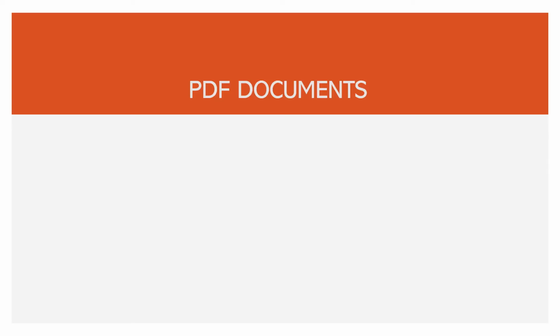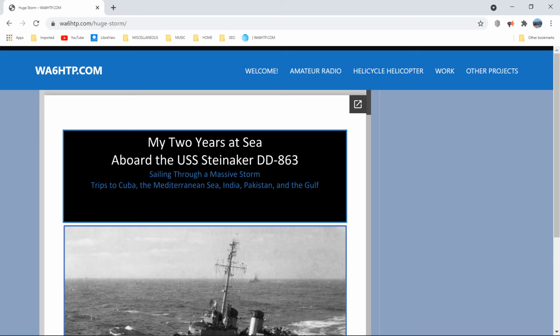Now for PDF documents, and we're almost done. Actually, there's quite a bit to PDFs compared to these other two. So when you first access a PDF file, it will come up like this. You can use your mouse wheel to scroll up and down, and you can view it this way, but you cannot zoom in. Well, you can zoom in, but it just pushes the page off the screen. You cannot get out of that box.